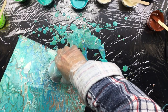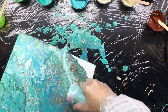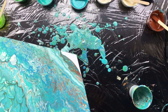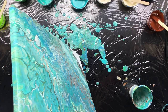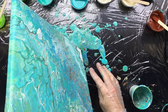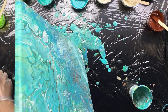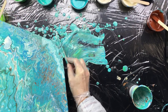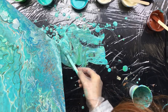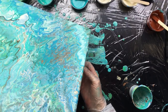So I'm gonna come in again. Just putting a little bit more of the paint on the canvas so that it'll move. See that? There it goes. And it's going to move all those ugly colors that I don't like. And I really need a palette knife, which I don't have. There it is. Now I'm going to help the sides a little bit.